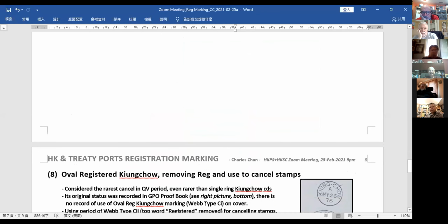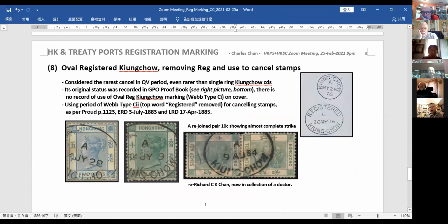For the oval registered Kung Chow, I think it will be considered the rarest cancel in the QV period, even rarer than the small Kung Chow CDS. The original status was recorded in the GPO proof book, okay? On the right side, you can see a small figure. The top one is a small Kung Chow single ring CDS. The bottom will be the registered Kung Chow day stamp. No use of its original status on cover, because no D28 cover is known to date.